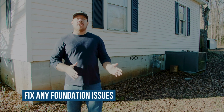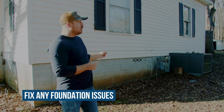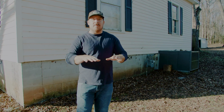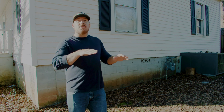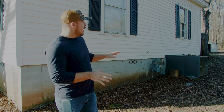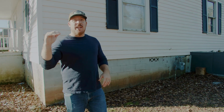We also look and fix any foundation issues that we may run into. I'll show you when we get in this house, when we bought this property, the foundation and some of the support beams underneath the house were in bad condition and it was causing the floor to sag tremendously. And so we went in underneath this house and we stabilized the flooring and actually raised it 2 inches.